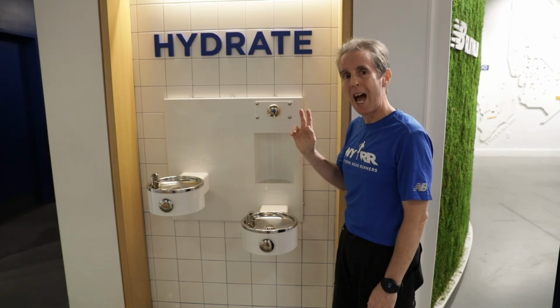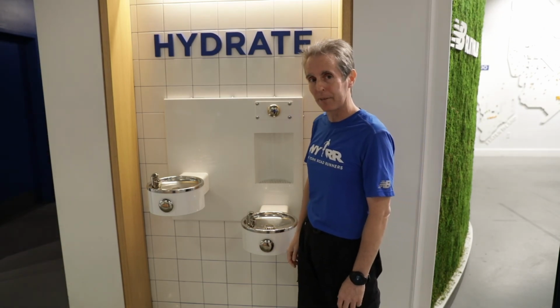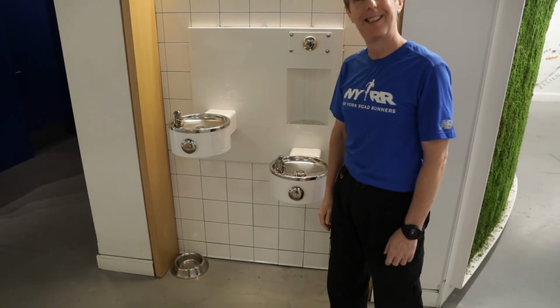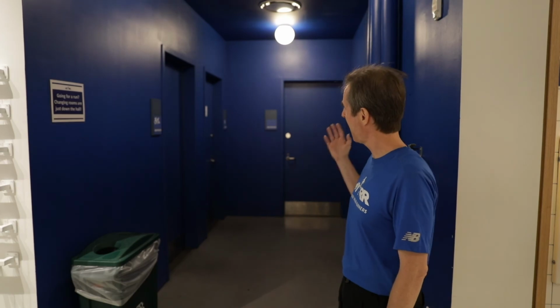Last but not least, we haven't forgotten our furry four-legged visitors. We have a bowl for them to use. If you're well hydrated, you're going to need to use the restroom on a regular basis, and we have 3 of them right here. 2 of them are wheelchair accessible, and 1 also has a baby changing table inside. That's important if you're bringing along your little one during your visit to the Run Center.